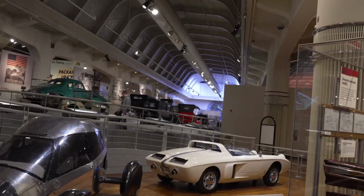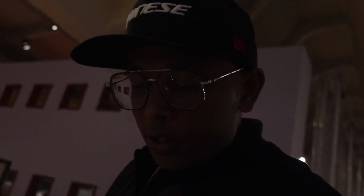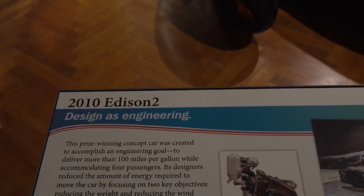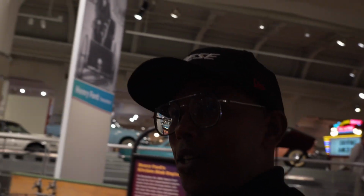This probably was one of the fastest at that time. Some old carbon fiber. It's 2010. It's not that old. It's 2010. It's 13 years. Maybe if you guys are watching this 50 years down the line, it might be a classic, but it is an Edison too. Okay, now moving on to the racing side.